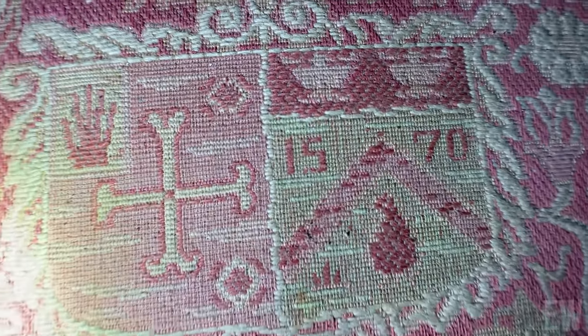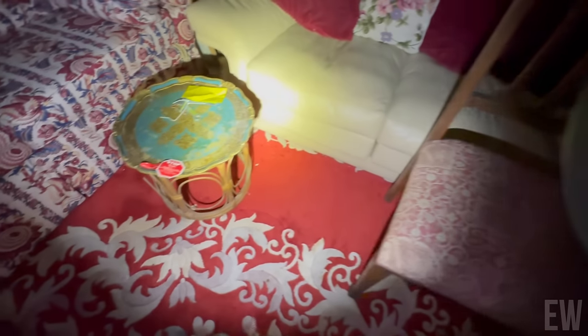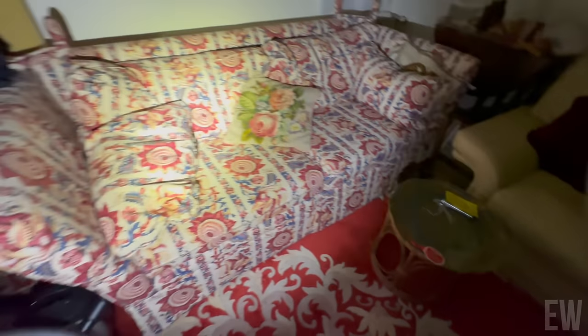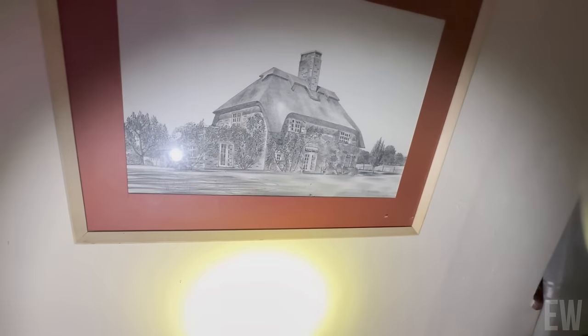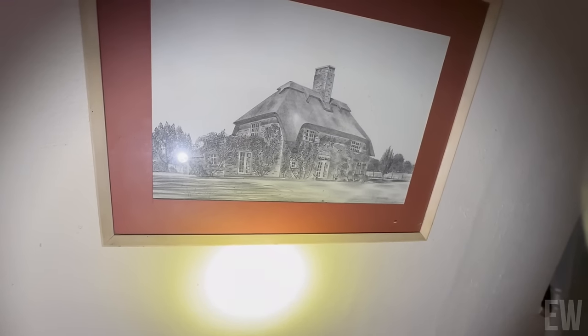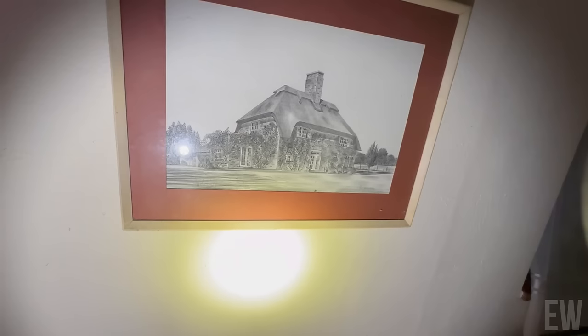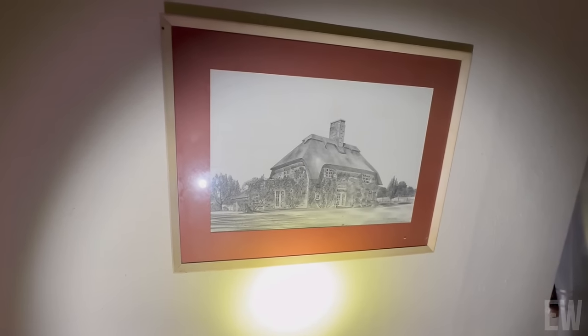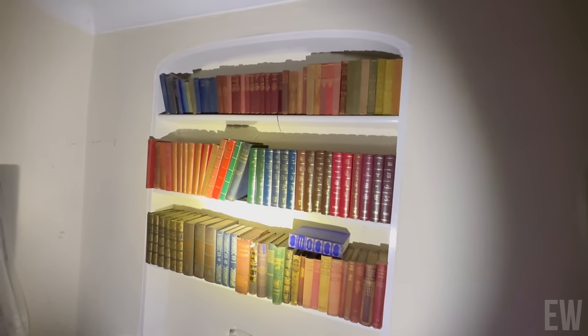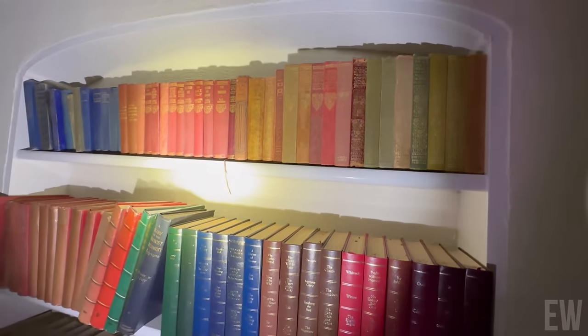Look at this guy, even the embroidery on this chair. The old table. That looks like the house. That is the house. Oh, stop. That is, I'm sure. That's this house. I don't know if I want to work it out. Maybe. Yeah, it might be. Leather couch. Look at the books. Oh, my God. It's just beautiful.